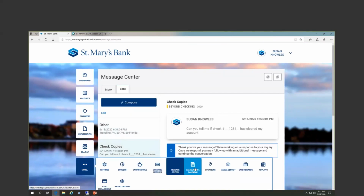We have a calculator and calendar feature as a widget in online banking, which helps you when you're doing your monthly budget or setting out your bill pay goals. For those of you who like to visit us at one of our brick and mortar locations, we have a location widget.